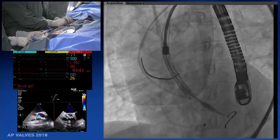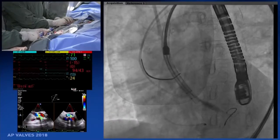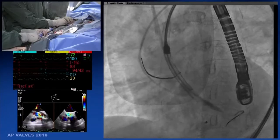Yeah. I think right now it's not so much the question of optimal depth. Right now, we don't want to jump. Getting the valve in, we don't want it to jump out.